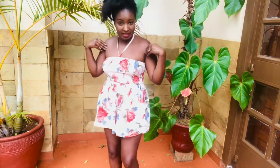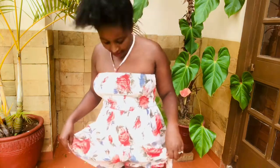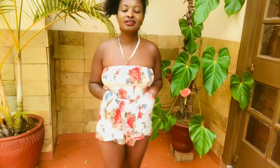This is for a vacation look, Mombasa look, beach look. And even just staying in the house, this is something you can really wear in the house. You don't have to look boring inside the house. You can just find small pieces to look very cute and attractive at home, especially if you're with a boss or you're married.